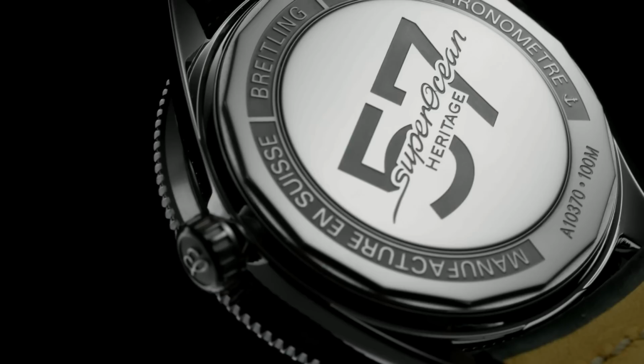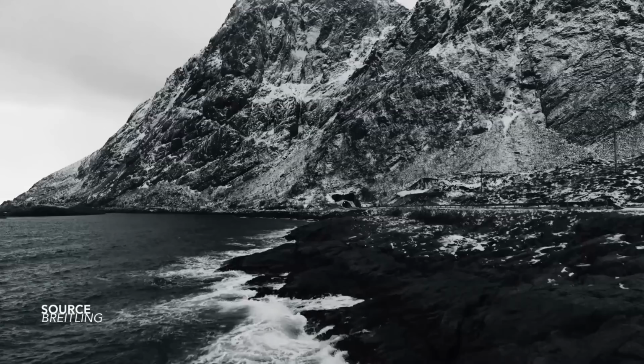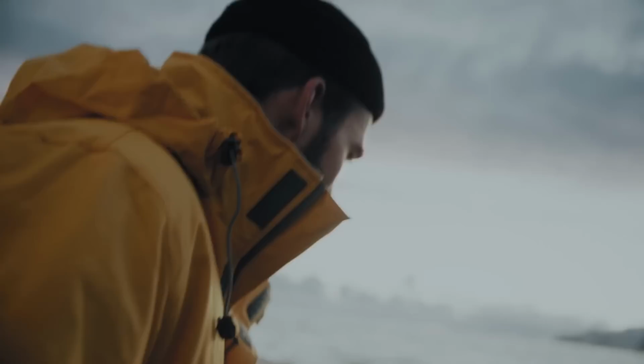And the SuperOcean as a modern diver has settled into a handful of excellent categories. The Heritage Collection, with a blend of classic motifs, broad arrows, ceramic, shark mesh. It's a great looking watch, has a good reputation.